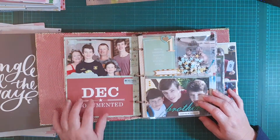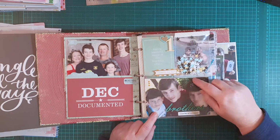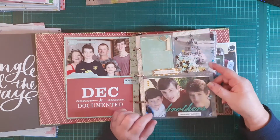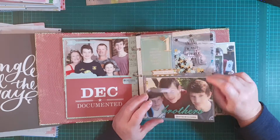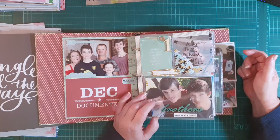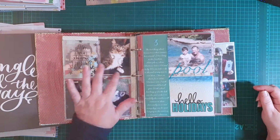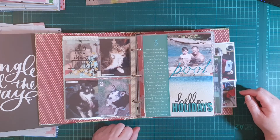Over here, that's just our family photo, which is taken later in the month, but I've just popped it at the start. The first story for the first is the three boys. Yet again, that is a later photo, and I've just made a little shaker pocket with a vellum, with a transparency behind it there. Over here, I've just got the second day is our animals and how old they all are at the time.